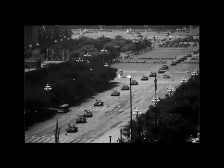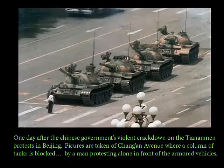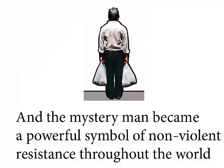The Unknown Rebel, June 5, 1989. One day after the Chinese government's violent crackdown on the Tiananmen protests in Beijing, pictures are taken of Chang'an Avenue where a column of tanks is blocked by a man protesting alone in front of the armored vehicles. Who was the man and what happened to him remains a mystery. But the photograph immediately became very famous, and the mystery man became a powerful symbol of non-violent resistance throughout the world.